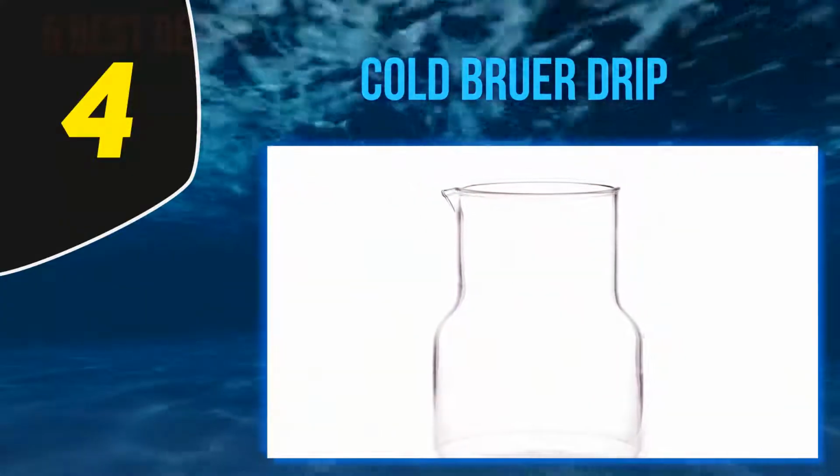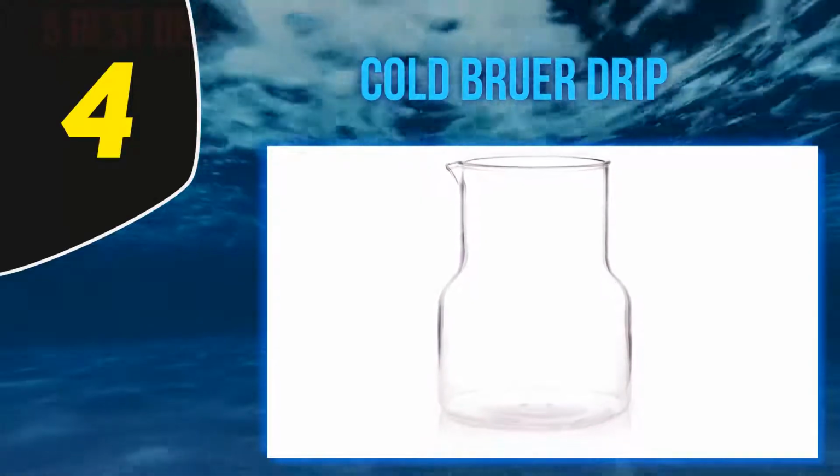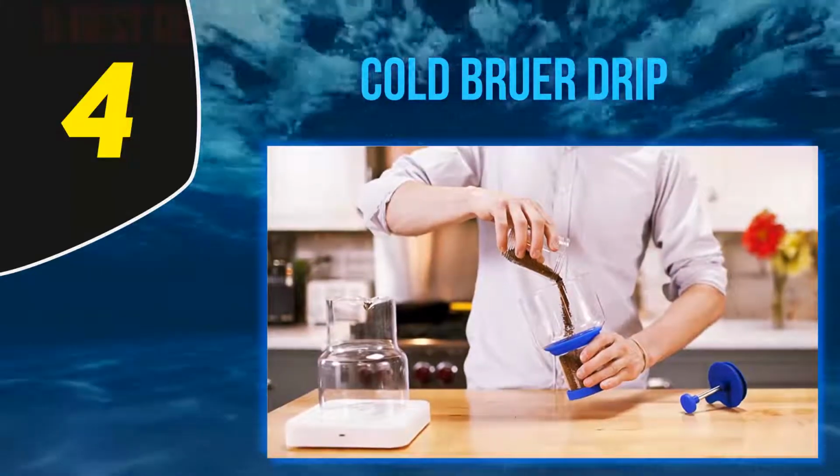It's not foolproof. You must follow the directions precisely, including using ice, and if your coffee grind is too fine, water may form pathways through it, like an ant colony.